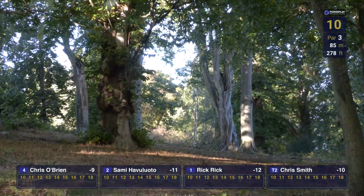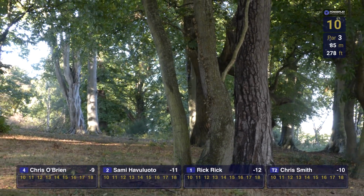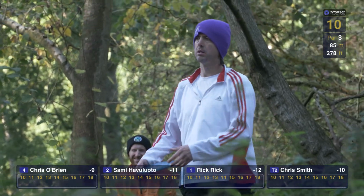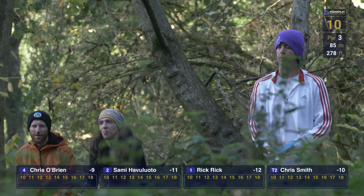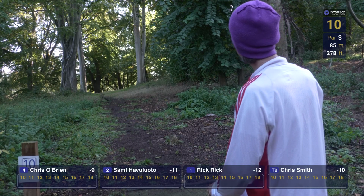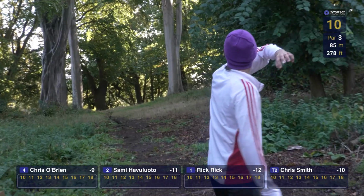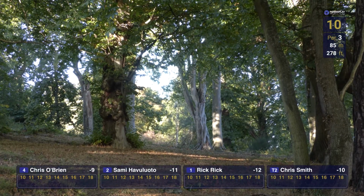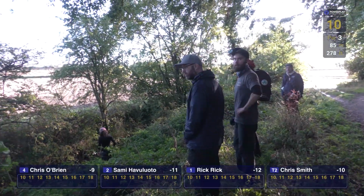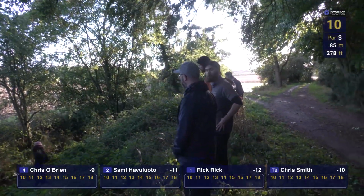I'm guessing an MD4 maybe? Looks like an MD4. Well, it doesn't hit the line, but hopefully clean eyes on the basket. Chris following the backhand line. Turns this over, right, getting creative down near the waterline.